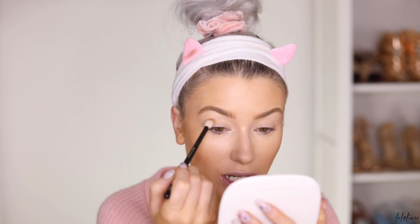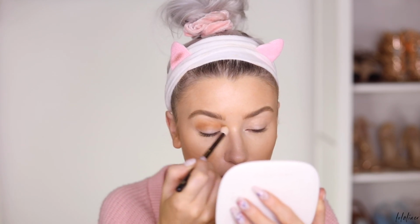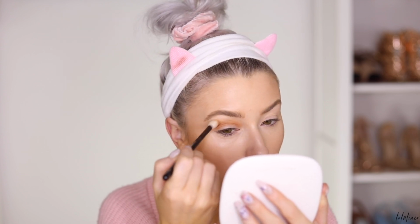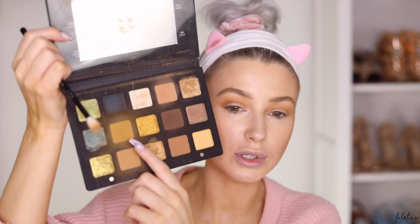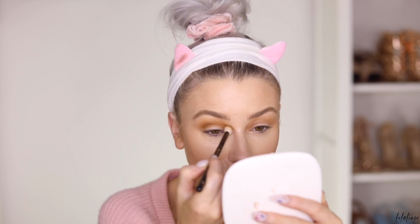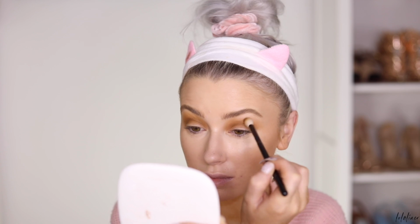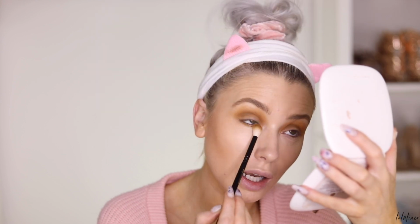I'm going to take my Zoeva 228 brush, just because it's really nice and fluffy, and I'm going to take a little bit of this product at a time, because the shadows are quite pigmented. And just into the crease with this. Then I'm going to go in with this mustard shade, which is called Dijon. And then again, we're just going into the crease with this. And then same brush, just taking another little bit of that mustard shade, and I'm going to buff this along my lower lash line.